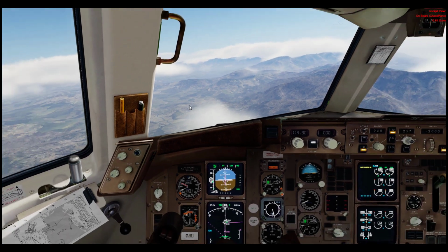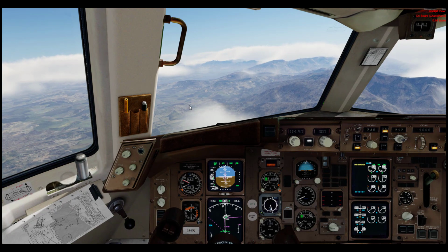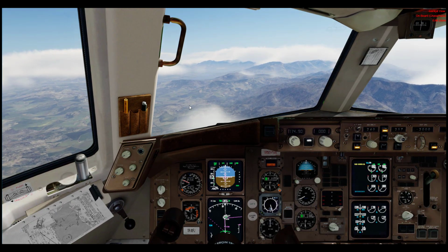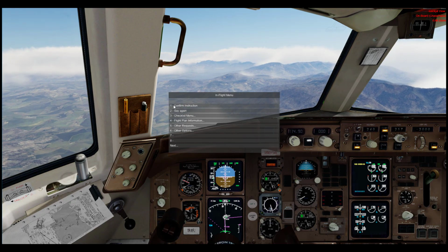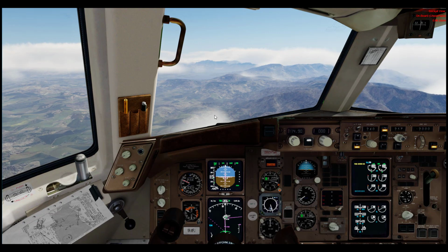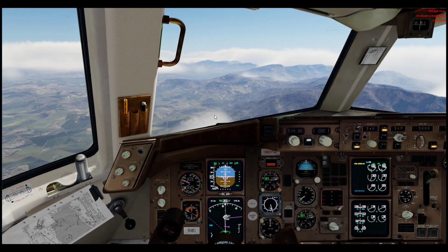Air Madagascar, 7285. Expect vectors to ILS, Zulu approach runway 19R. Vectors for ILS, Zulu approach runway 19R. Air Madagascar, 785.